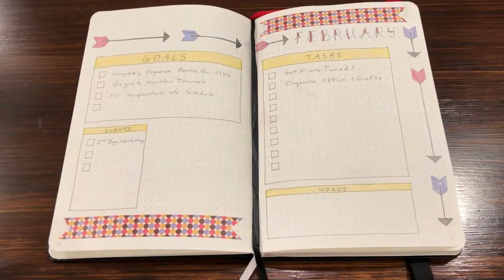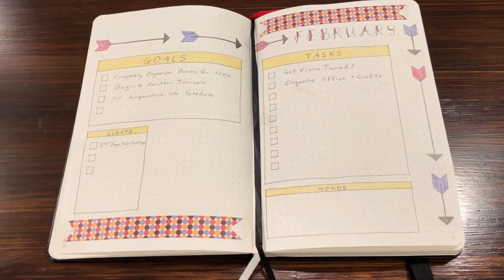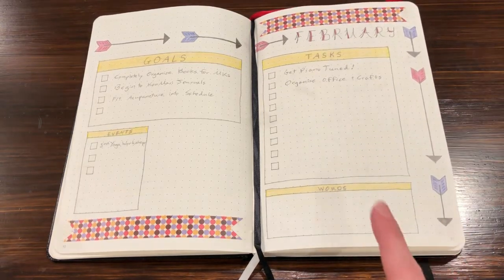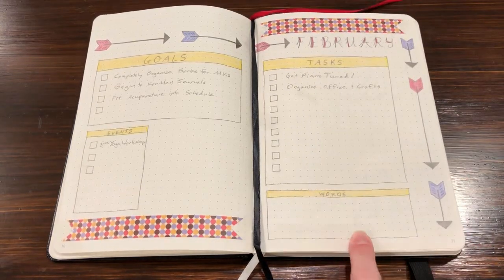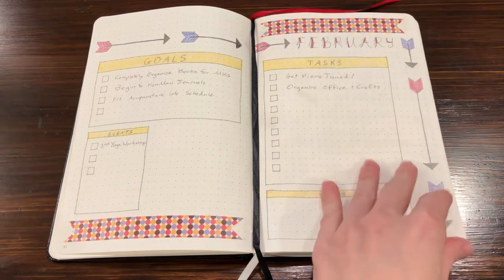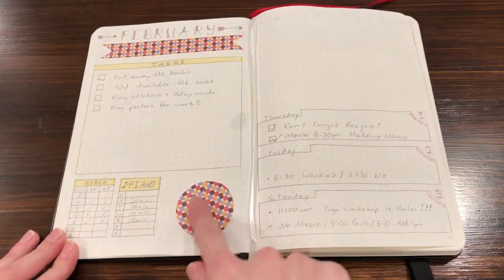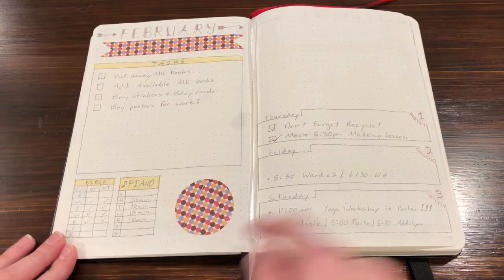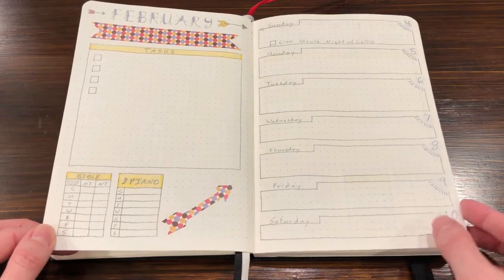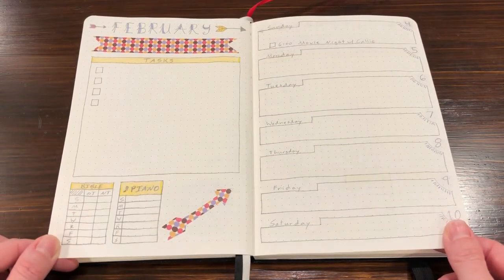Then I started my February spread, and I used some washi tape, and I just cut it to look like the sides of a ribbon. And I decided to do all these arrows, and of course I have my tasks, my words for the month, which I haven't decided on yet, my events, and my monthly goals. I also cut out some of these little washi tape shapes, and I did one in the shape of an arrow. But I'll have to show you guys some of the photos of how I did that.